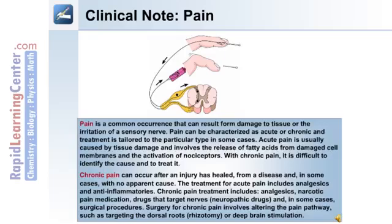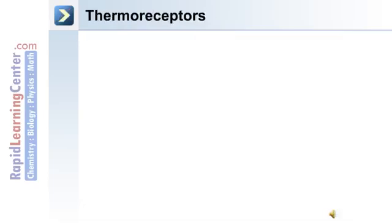Chronic pain can occur after an injury that has healed, from a disease, and in some cases with no apparent cause. The treatment for acute pain includes the use of analgesics and anti-inflammatories. Chronic pain treatment includes analgesics, narcotic pain medication, drugs that target nerves, neuropathic drugs, and in some cases, surgical procedures. Surgery for chronic pain involves altering the pain pathway, such as targeting the dorsal roots, a rhizotomy, or deep brain stimulation. The second group of general receptors we'll discuss are thermoreceptors.